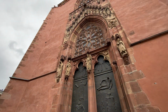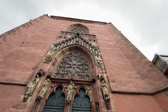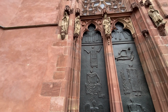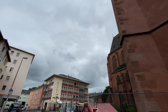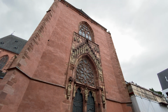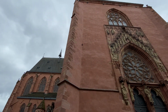It's kind of hard to see everybody, just they've got that pigeon netting up there. And everything's kind of far away. You have these doors, these great big huge brass doors. Let's see if we can see it better from back here. Okay, let's go around to the back.